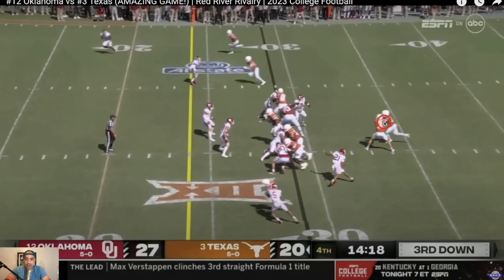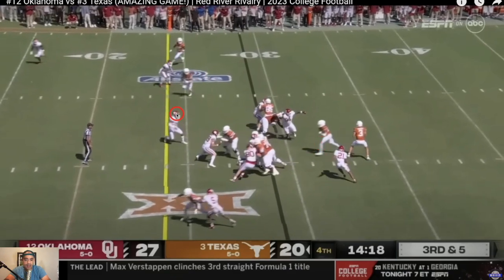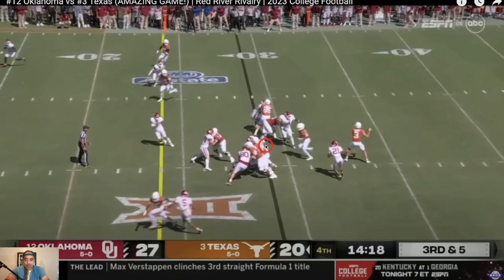So he actually probably still could have handed this football off and it go for a big gain. Yes, this backer would have been unblocked and been able to just fill. But once again, look at this movement. Look at this over penetration right here. And that is a huge gainer.